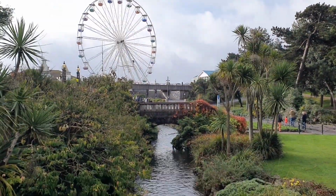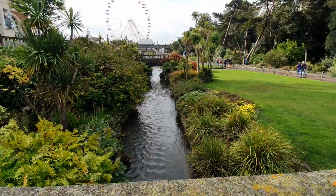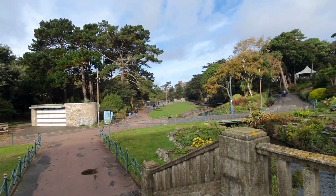The lower gardens in the centre of Bournemouth mark the transition down from the retail and restaurant quarter of the city to the seafront, built around the River Bourne as it flows its last few hundred yards down to the sea.